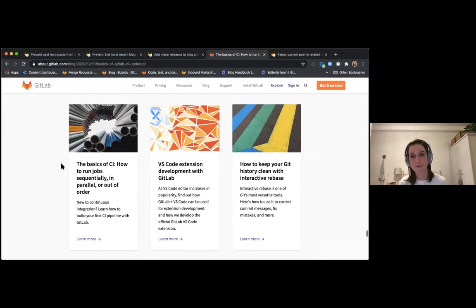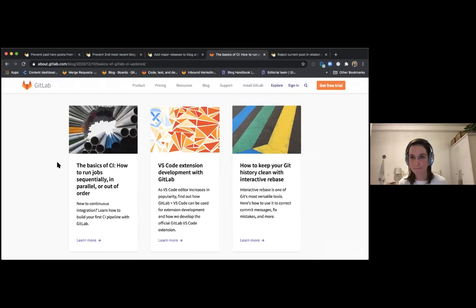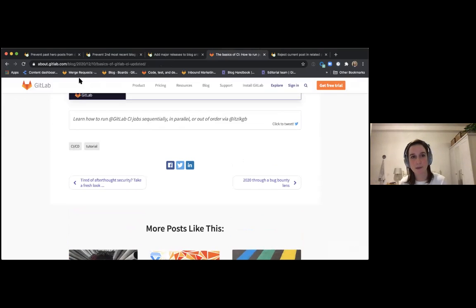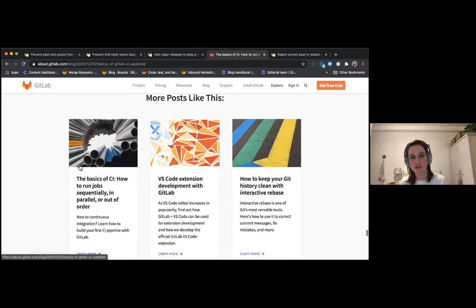So you mean as an author, you can override the logic and choose exactly what blog posts you want to put at the end of the article? Okay. You can set it in the front matter, which we do encourage if you know of a blog post that someone else would be interested in reading if they're reading this current post. But as you can see what's happening, we're on this blog post, the basics of GitLab CI updated, and it's showing you the same post that you're currently reading.